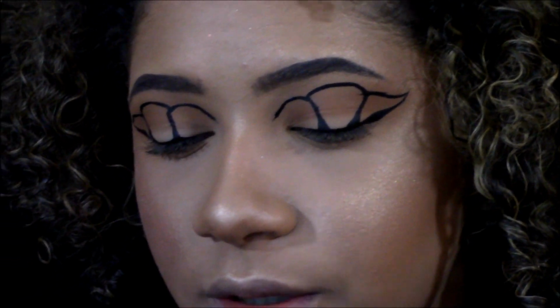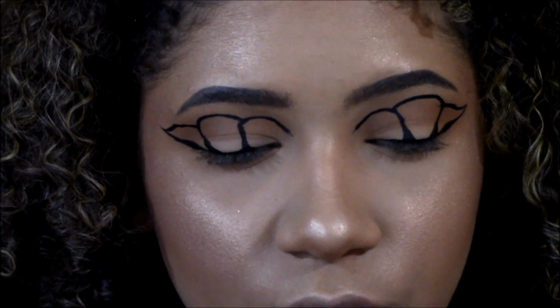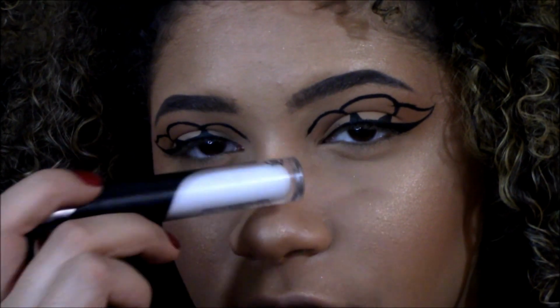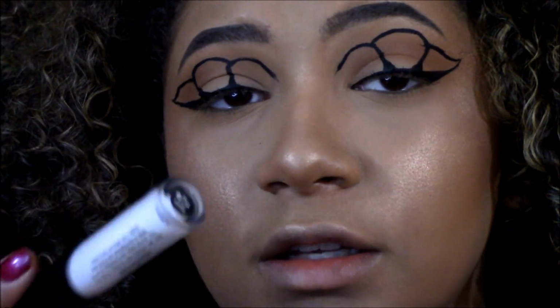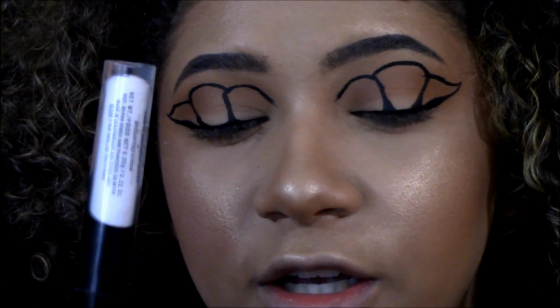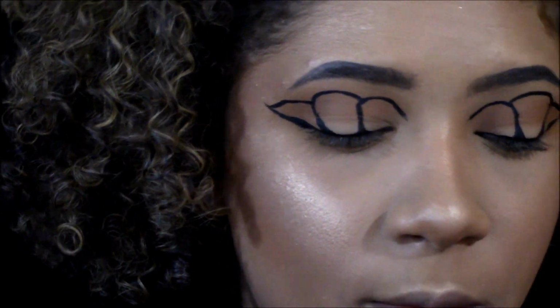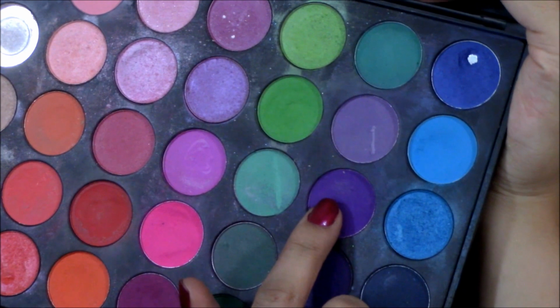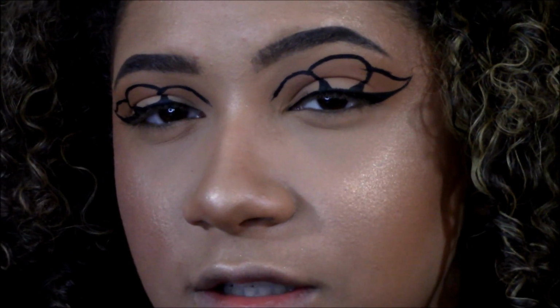Now what I'm going to do is I'm going to put this whiteout Kat Von D liquid lipstick, this concealer in whiteout, and I'm going to take these two blues and this purple, and I'm going to blend everything together.